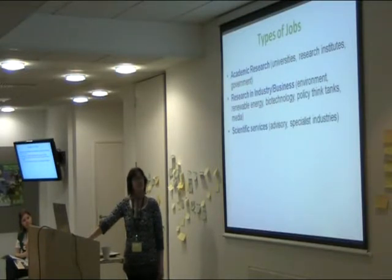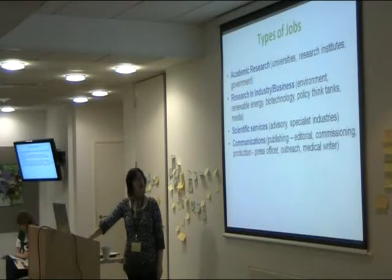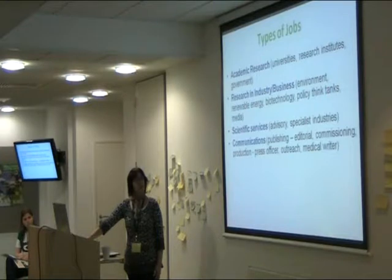Scientific services, so if you want to be more in an advisory role, again, that comes back to you and your personality and the kind of skills you prefer to use. Communications. So there's a whole range of science communication jobs out there. This building is full of science communicators. Learning societies are packed full of them, and a lot of people have come obviously from a degree background.